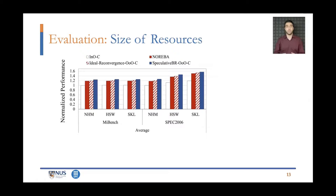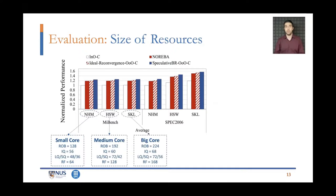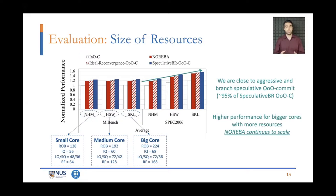Here we look at cores with different sizes. We look at 3 cores that have ROB sizes equal to 128, 192, and 224, and other structures change as well. The results show that in all these cores, we get close to the branch speculative out-of-order commit upper bound. Noreba continues to scale when the core gets bigger. And this means that with more resources in the core, Noreba has more opportunity to improve the performance.